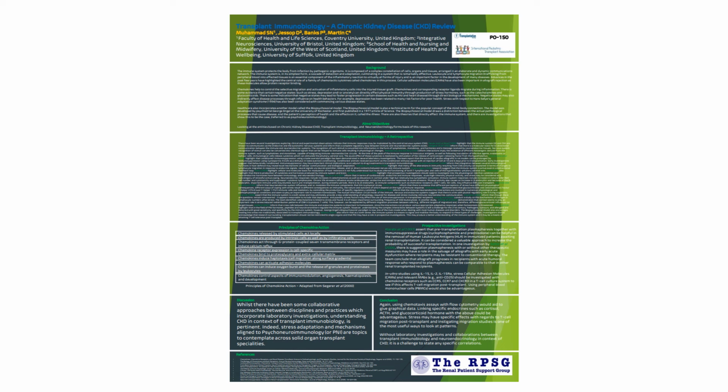And stress may have specific effects with regards to T cell migration post transplant, and so instigating migration investigations or studies is one of the most useful ways to look at cell patterns. And without laboratory investigations and collaborations between transplant immunobiology and endocrinology in context of chronic kidney disease, it is a challenge to state any specific correlations.